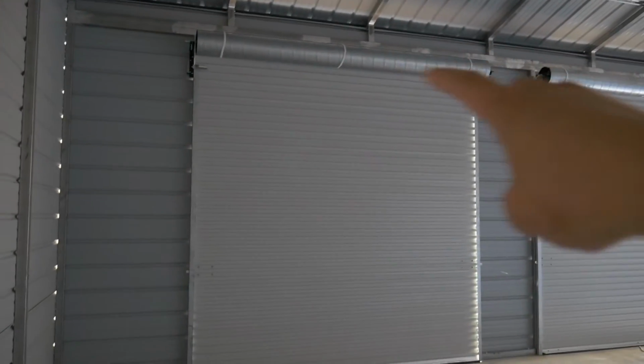Let me go over these doors with you. These are 10 by 10s. I got 3 of them. So got more than enough room to fit a car. And I don't know if you guys have seen those, they have like stacking car lifts. I think that'd be something I would like to do for just being able to actually create more space.